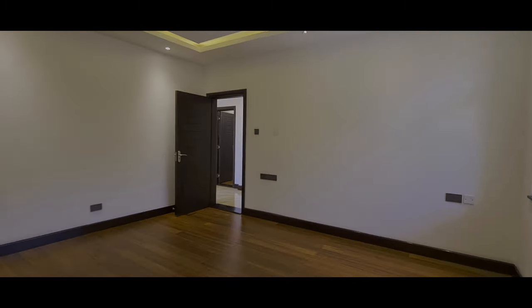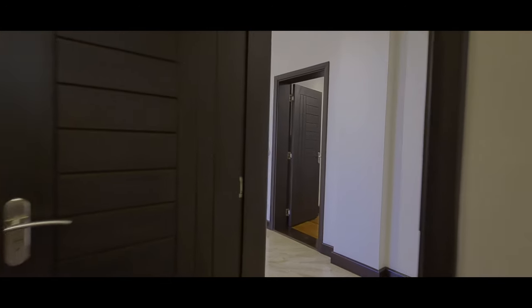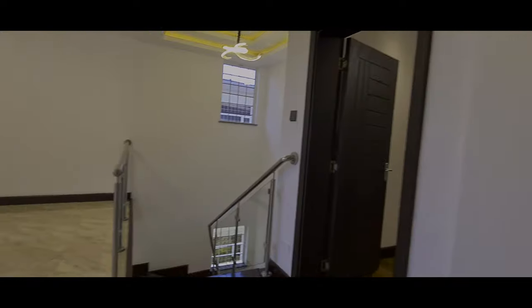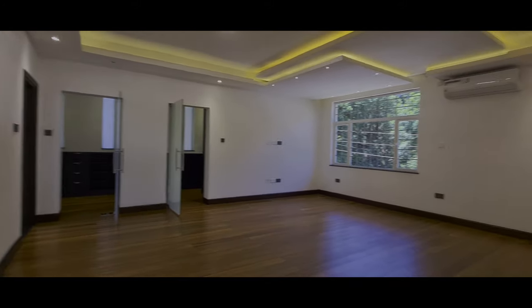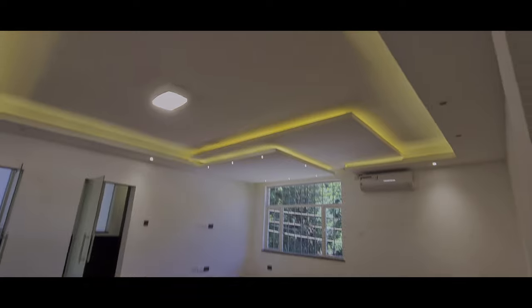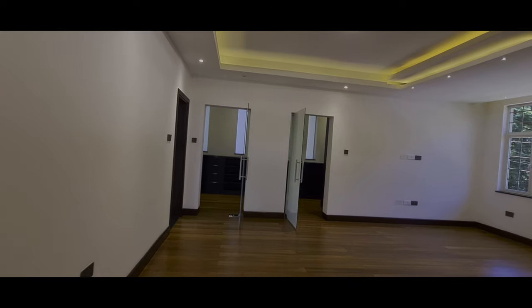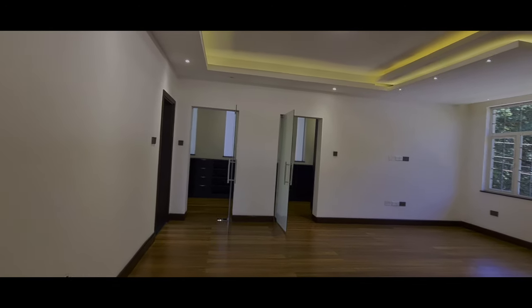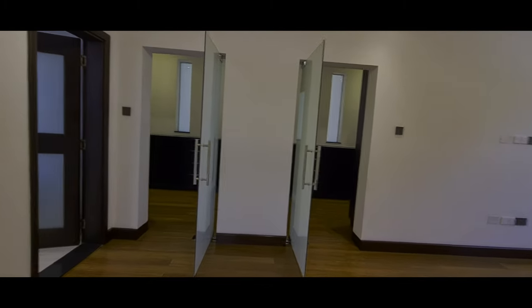Now, let's go to the master bedroom. The master bedroom. Now you understand how big the room is, and the gypsum. And then there are two doors there. That is the wardrobe section for the husband and wife. You can see these two doors, so they can select any they want. Maybe husband, wife, wife, husband.